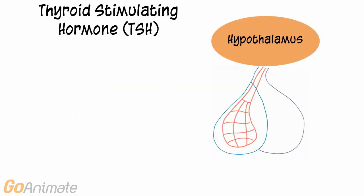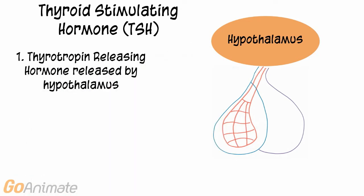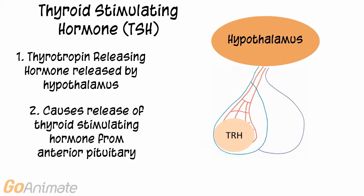Let's look at another anterior pituitary hormone. This one is called thyroid-stimulating hormone, or TSH. There is also a two-step process for releasing TSH. First of all, a hypothalamic releasing hormone called thyrotropin releasing hormone, or TRH, is released. TRH travels through the blood vessel system to the anterior pituitary and causes the release of TSH.